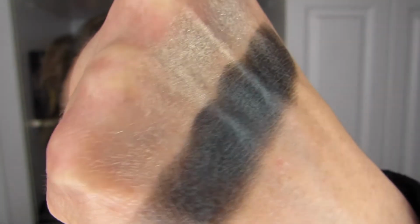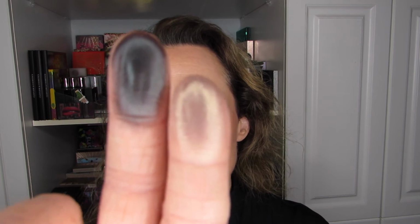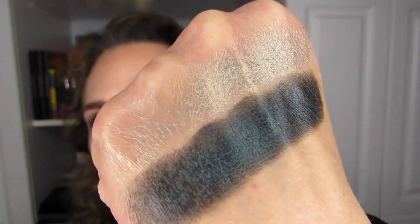So those are the first 2. And the fingers, I will go back in, although I don't think it's required. I always double swatch, so let's just do that. Okay, so here's Bashful again. And Aja. Bashful from ColourPop, and then Aja from Juvia's Place, Magic Palette.